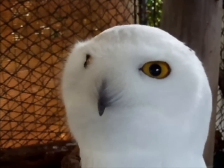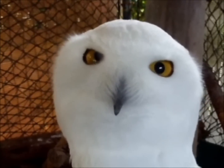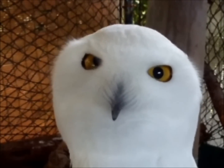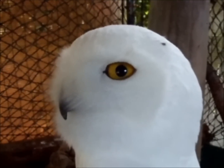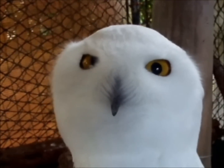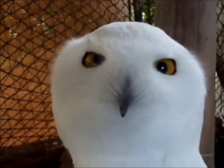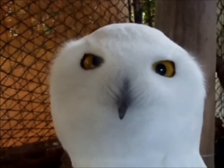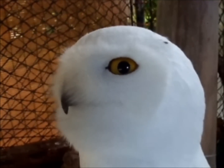I've seen these guys in the wild. I've gone up to Boundary Bay in Canada and have seen these guys in action and in real life, and it is very cool to see. If you ever get a chance, go to Boundary Bay. It's just outside of Vancouver-ish. It's about a 4-hour drive for me from where I live.